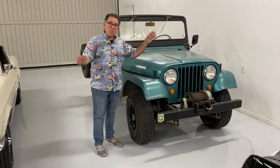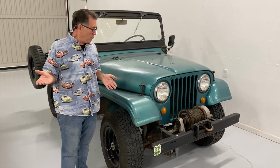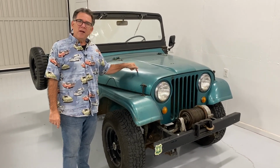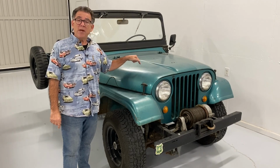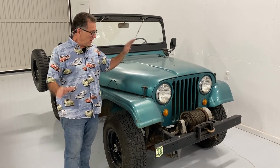Meet Willie. Yep, we name our cars. If you have grandkids, you want to name your cars. It just makes it more fun. Original paint. This was maintained by the Forestry Service, the U.S. government in Arkansas, in a building.